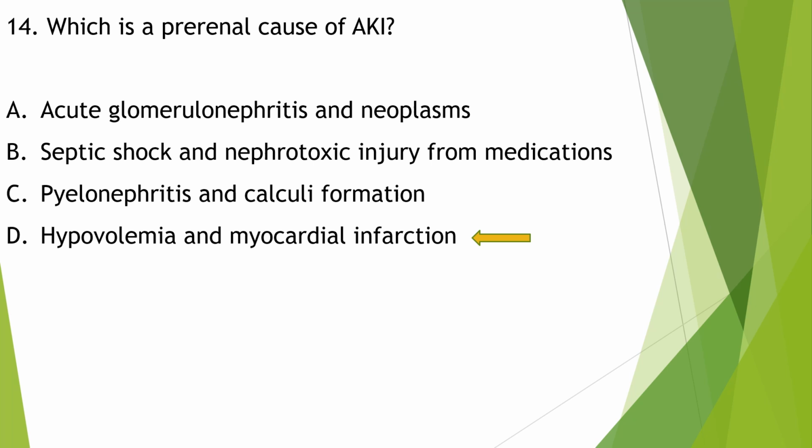Acute glomerulonephritis, pyelonephritis and nephrotoxic injury are causes of intrarenal acute kidney injury. Calculi can cause post-renal acute kidney injury. Septic shock can cause pre-renal acute kidney injury. Neoplasms may be implicated in acute kidney injury depending on the location. So here the pre-renal cause is hypovolemia and myocardial infarction.